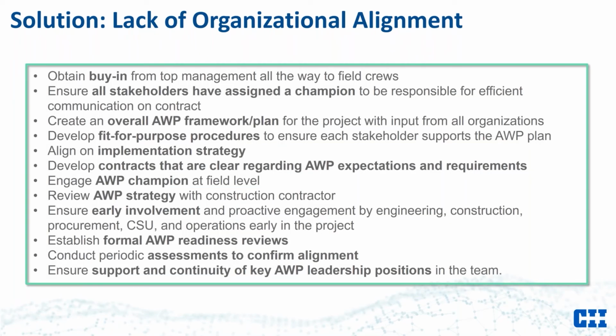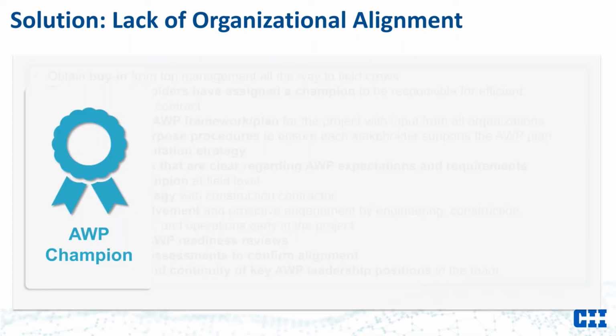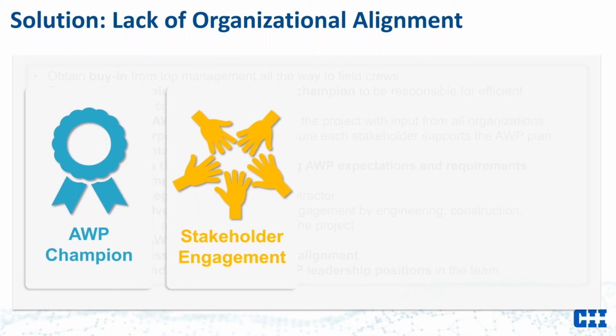Hey, thanks, Neil. In this barrier case, it's a lack of organizational alignment that's impeding AWP implementation. So again, we see an AWP champion like we did with the integration with engineering. However, this one has some broader goals as we're talking about an organization. And you may find that you need several champions, depending on your company's structure and culture. Some of those solutions also arise, such as driving stakeholder engagement at that department level, since we're talking about an organization again, not a project.